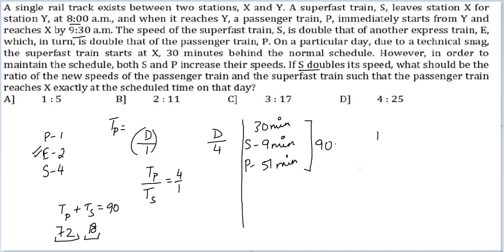Previously its speed was 1 according to our estimation, and now its speed would be 72 by 51. Whatever time it was taking previously divided by whatever time is available now, this is the ratio in which it will increase. So the enhanced speed for the passenger train would be 72 by 51. The enhanced speed for the superfast train would be twice of 4, or 8.